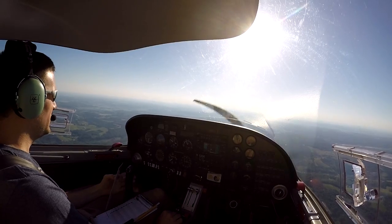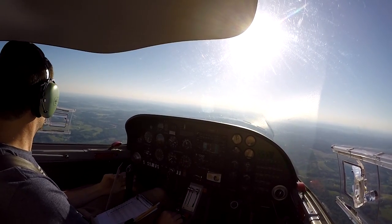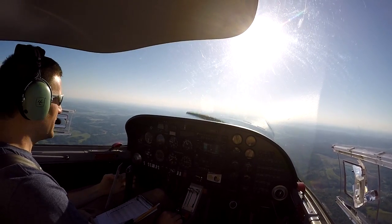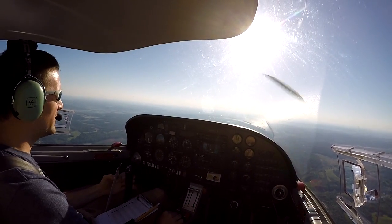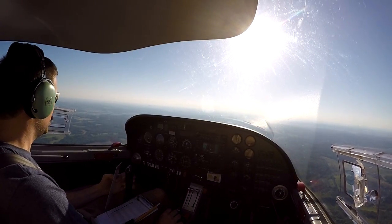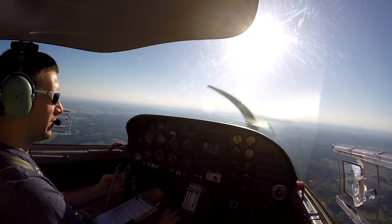The wind's 200 at 5. We're landing on runway 22, so it's going to be a little bit of a left quartering crosswind there. That's nothing horrible. It is up on a kind of elevated plateau, so it tends to get a little windy and bumpy on final approach, so we'll just keep that in mind.